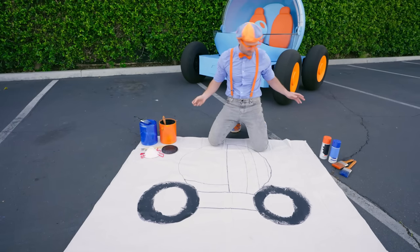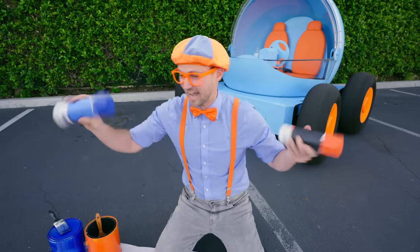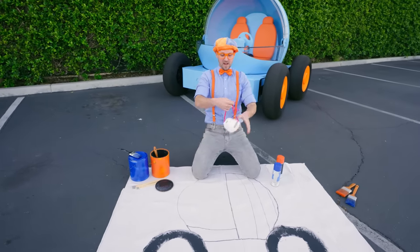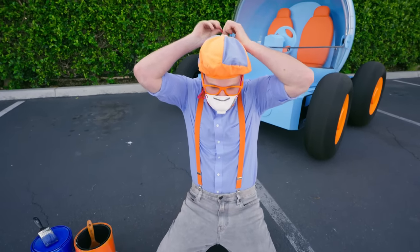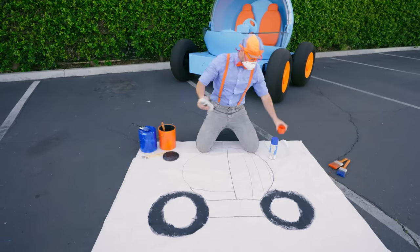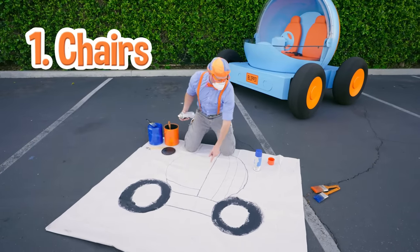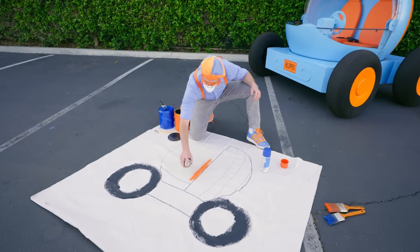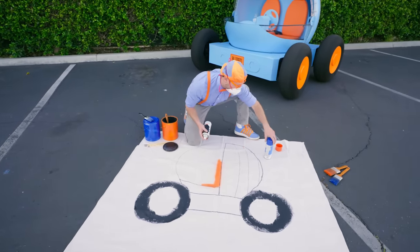All right, let's see. What do we have here? Oh, yeah. Musical instruments. Just kidding. Yeah, spray paint. All right. Hey, before I use any spray paint, I'm gonna wear a respirator. Yeah, a mask. All right, here we go. Yeah, and only adults should use spray paint. Okay, here we go. Let's start with the orange. Let's see, what part is orange? Looks like a little bit of the chairs are orange. Yeah, and the two stripes. Okay, here we go. There we go, there's my chair. All right, and then that stripe and that stripe.